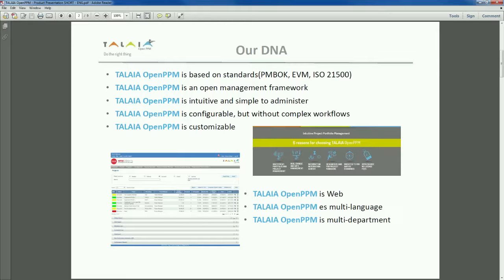We also started to think about building something that would be adapted to as many people as possible, knowing that there's different maturity, customers are different, etc. So, starting with an open management framework, okay? Something that is intuitive, simple to administer, so the tool doesn't require too much time to administrate, and it's as intuitive and simple as possible, so people that are not so familiar with PMBOK and how project management works can get very quickly into the tool and not find it too difficult. All right, make the tool as configurable as possible, but without complex workflows. That's when we talked about open management framework.